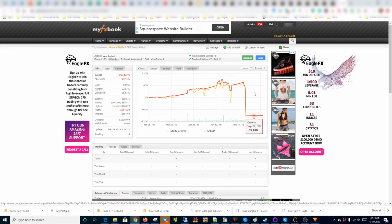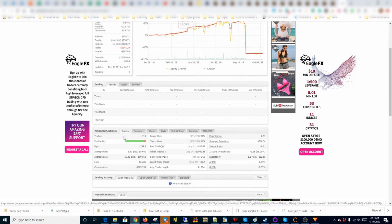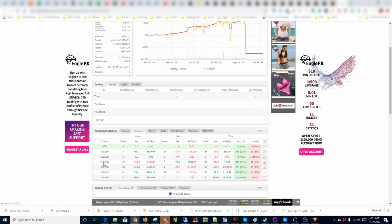So you see this a lot with GPS. Martingale is fine until you lose a martingale trade, and then you're very sad. This guy probably was not trading Euro USD. Yeah, he traded a lot of different currencies. Silly idea. Most of his losses were here on cable, the pound US dollar. That's where he lost basically all of his money.